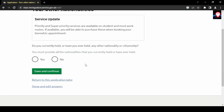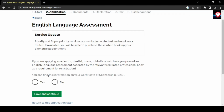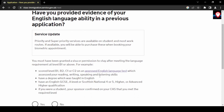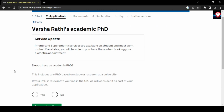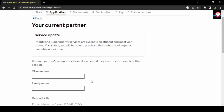Now it's asking, do you have another nationality? I have no. Which language would you prefer? Select English. Now it's asking if you have given the English test, then select yes. Now you have to select yes because we have given the English test from the approved provider. Now it's asking for academic PhD, so I do not have PhD, so I simply select no.